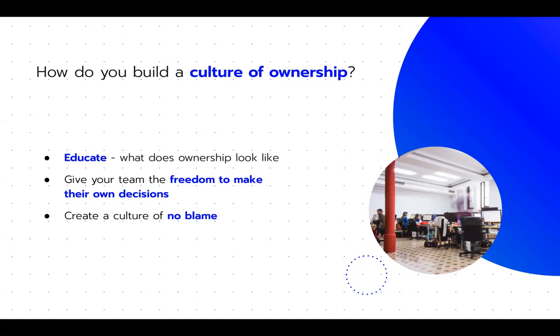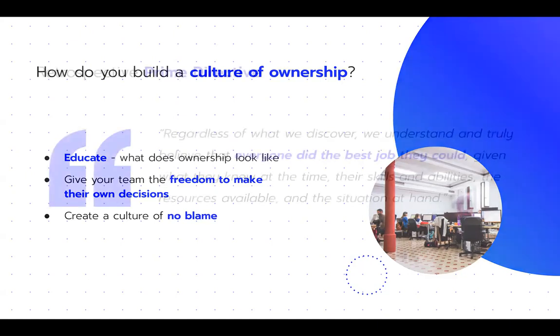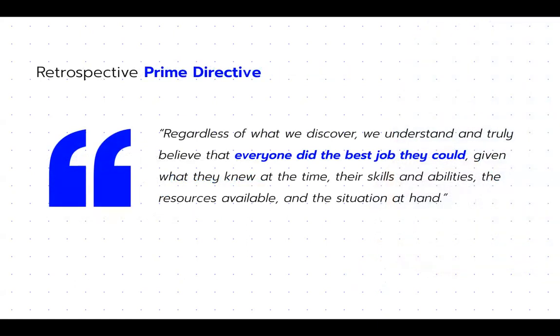Now, one thing that we do at the start of every retrospective is to remind people of the prime directive. Regardless of what we discover, we understand and truly believe that everyone did the best job they could, given what they knew at the time, their skills and abilities, the resources available, and the situation at hand. This is a really good way of setting the tone in a meeting and establishing a no blame culture.